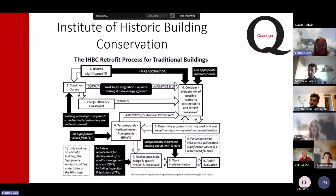So what we're looking at here, very complicated, not easy to follow at all, is the retrofit process for traditional buildings, which was published in one of a series of occasional guidance notes by the IHBC. These guidance notes are published and sent out to industry when we think something is into topics that are crucial to promote good built and historic environmental conservation policy and practice. What you will see there is the first thing that we should be doing, before we're considering even the condition of the building, is understanding what's important about it. Why are we valuing this particular building?